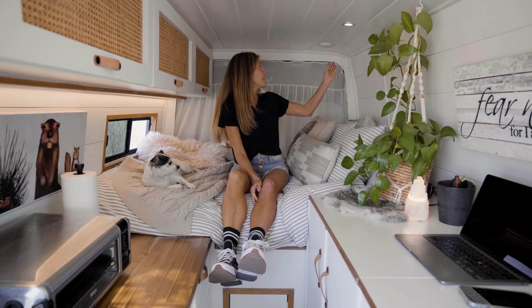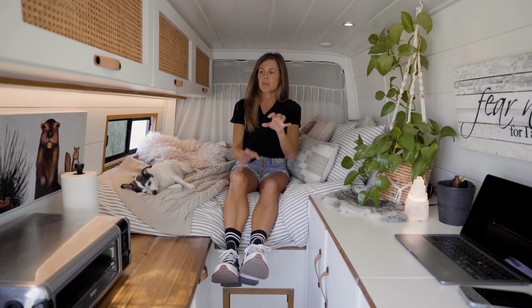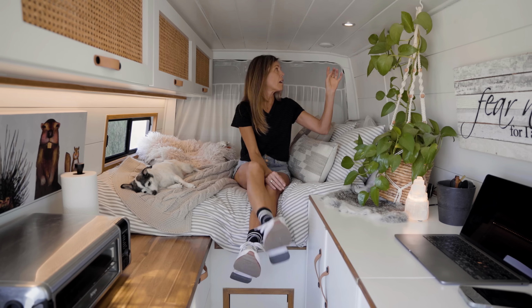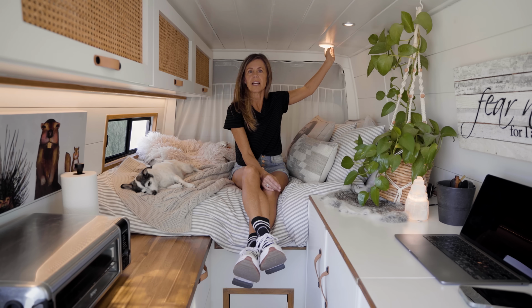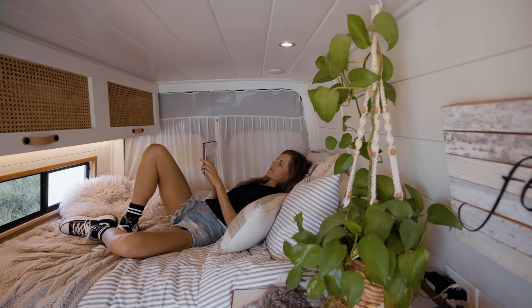I love this little feature, this light. It's not attached to the house light. So when you have the inverter on, that's when you can use all your appliances. This is not attached to that. So when you're sleeping at night and you just want to turn it off and go to bed, you don't have to get up and turn off the inverter.